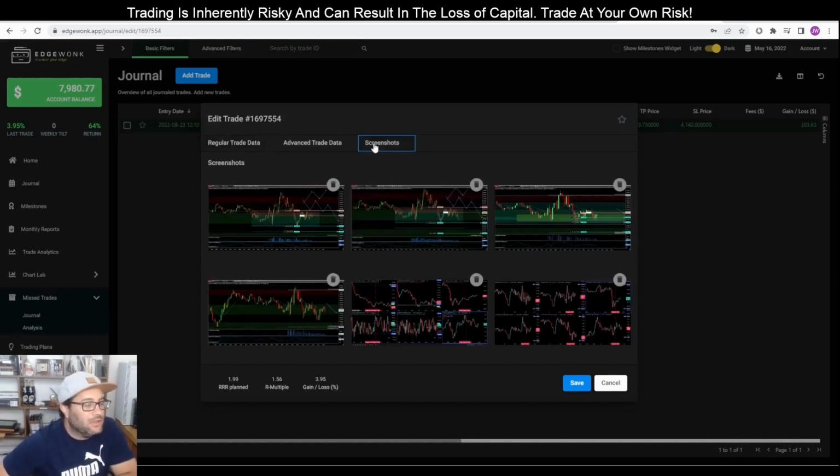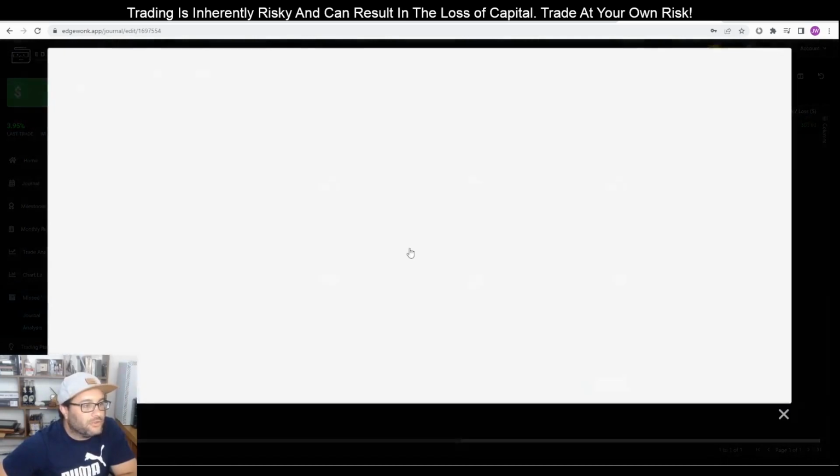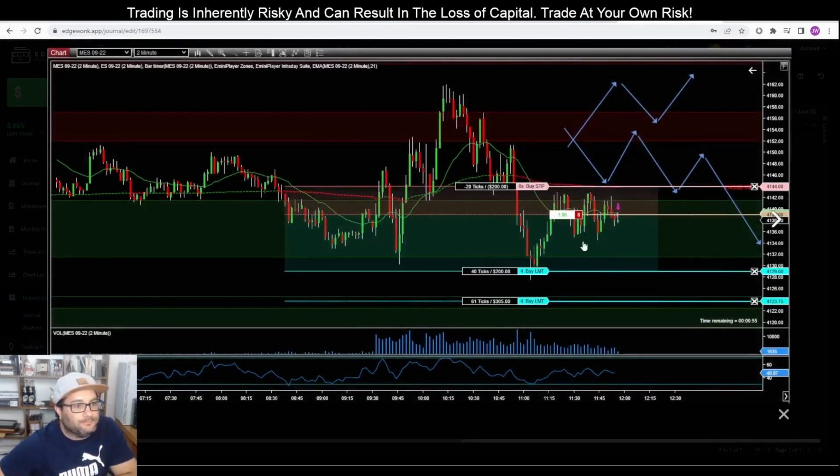Let's take a look at the screenshot for it. The trade that I missed was this short, but like I stated, price quickly got rejected after it broke the opening range low, and then made a triple top up here. Tested it again, and on this third price action, when that candle closed like that, and then the next one even broke down some, I got in on a pullback on this green candle there.